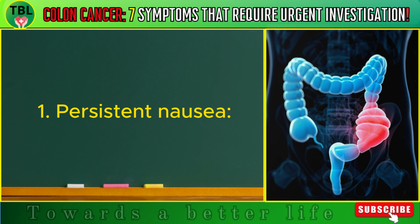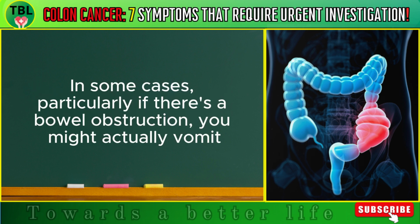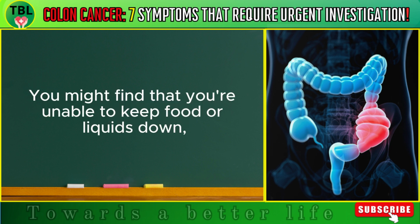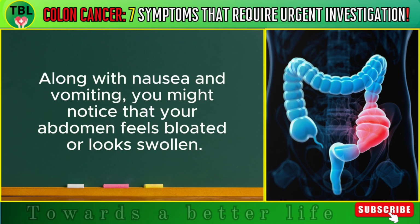1. Persistent nausea. You might experience ongoing feelings of queasiness or the urge to vomit. This nausea might come and go, or it could be constant. 2. Vomiting. In some cases, particularly if there's a bowel obstruction, you might actually vomit. This could happen occasionally or more frequently. 3. Inability to keep food down. You might find that you're unable to keep food or liquids down, leading to further complications like dehydration and malnutrition. 4. Abdominal distension. Along with nausea and vomiting, you might notice that your abdomen feels bloated or looks swollen.